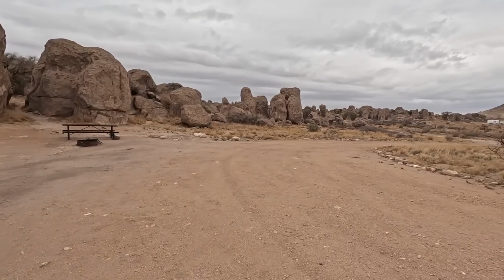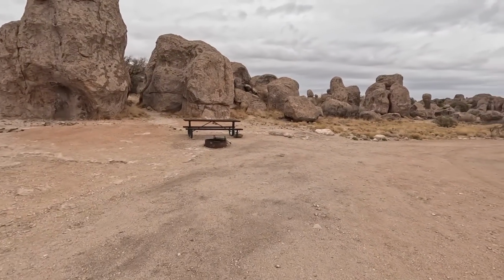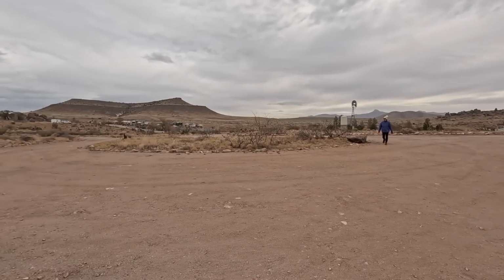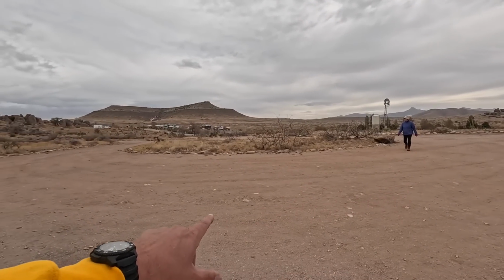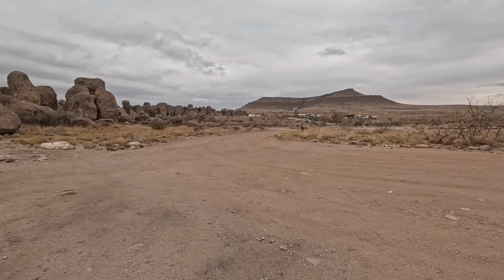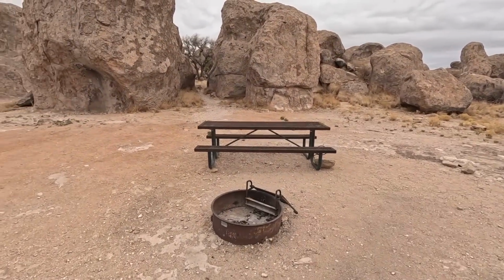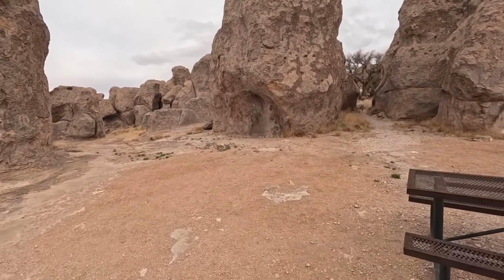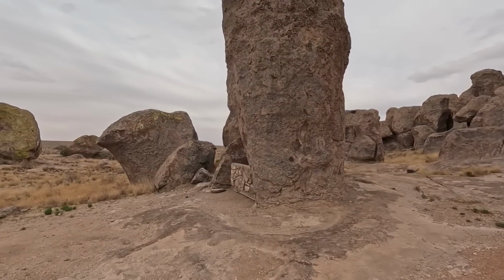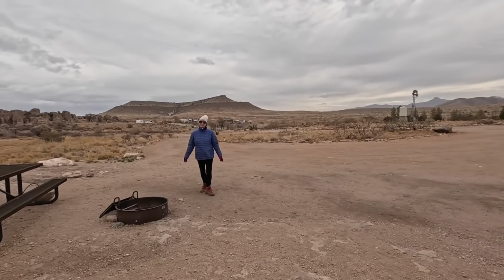This is nice and big and it's pretty flat, so I think site 2 is going to be suitable for pretty much any rig you have. It is a U-shaped driveway, but it's big enough that if you had a fifth wheel or even a motor coach, you should be able to get it up in here. Definitely. So lots of room in site 2. Very nice. Looks like you have some trash cans right there as well. This is a good one. So far, 1 and 2 are nice.